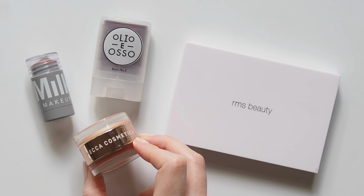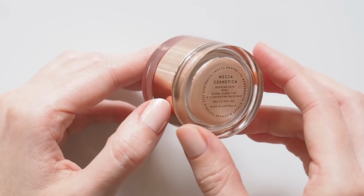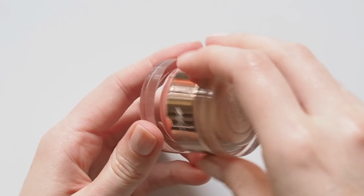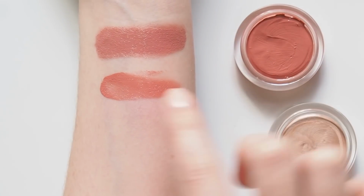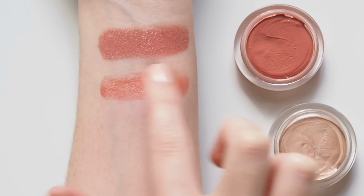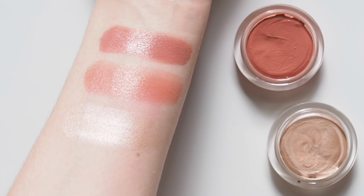A multi-use product like Mecca Cosmetica's Summer Sunkissed Duo is a nice way to tick off 2 makeup steps in one. This appeared in my summer makeup video and I love how balmy this cream blush is. Rose is my favourite shade, a summery peach, not super rosy on me, and there's a creamy illuminator on the other side too. Such a dewy, glossy formula.